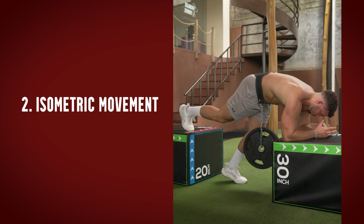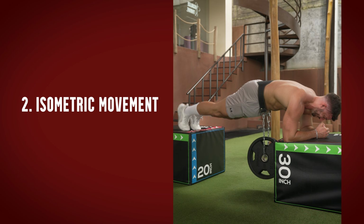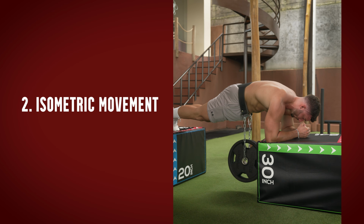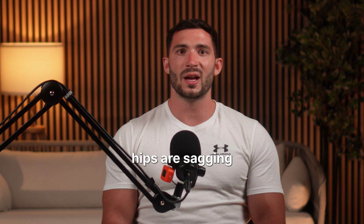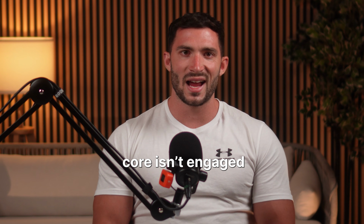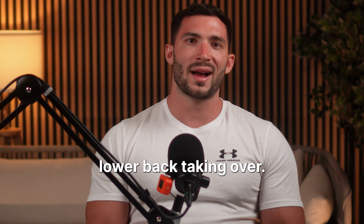Now, movement number 2, an isometric movement. And the king here is the plank. Not the basic bodyweight plank everybody posts on Instagram, the weighted plank. Because again, bodyweight alone eventually stops being enough. And honestly, most people doing planks aren't even doing them correctly. Their hips are sagging, core isn't engaged, glutes relaxed, lower back taking over.